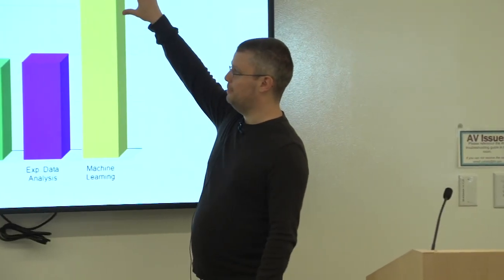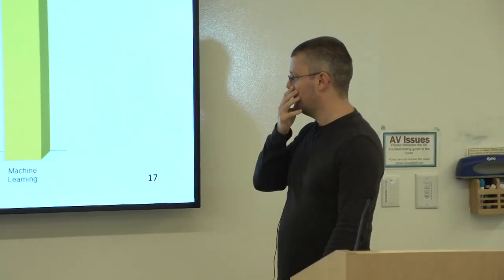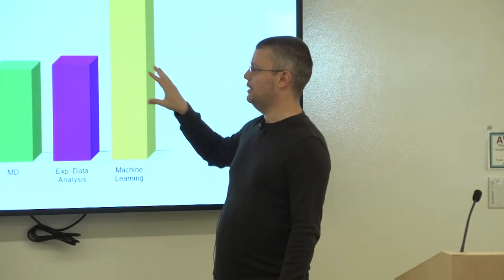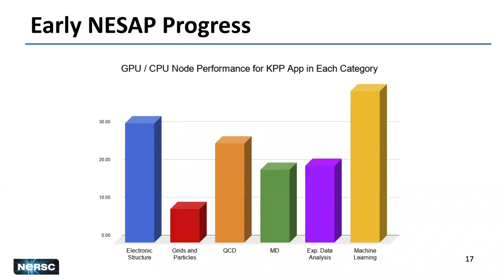It's not surprising to see machine learning really high. I think everybody knows that machine learning runs really well on the GPUs. It's really great to see apps in each of these other categories high. Even the grids and particles, I think this number ends up being about a 9x speedup, and that's a pretty challenging category. That's where we include the climate apps, the block structured grid apps, and the PIC, particle and cell codes, for example.